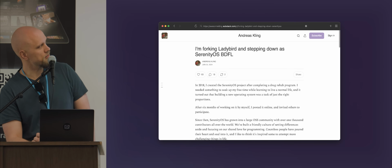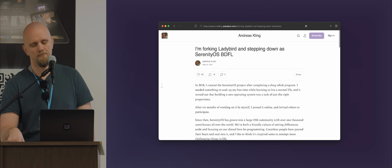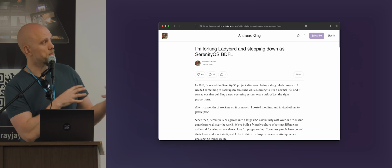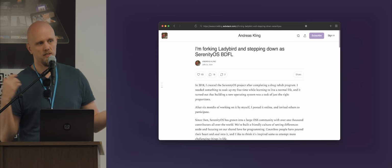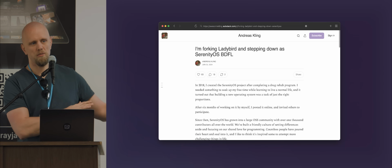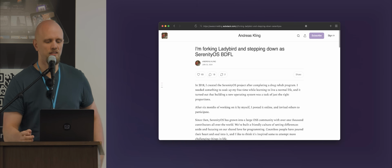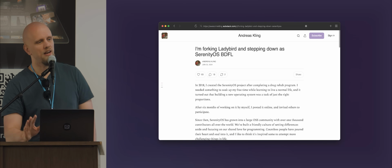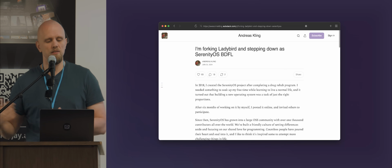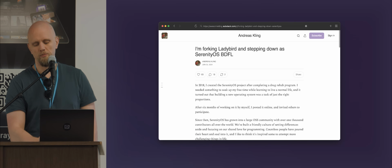Next thing that had to happen, though, was that I had to fork Ladybird from Serenity OS. Because up until this point, Ladybird was just a little part of the greater Serenity OS project. And I wanted Serenity to remain sort of a hobby community project for the people who enjoy getting Doom to run on stuff, right? And this was going to have a very different flavor. So I forked Ladybird from Serenity OS and left Serenity OS in the hands of the maintainer group.